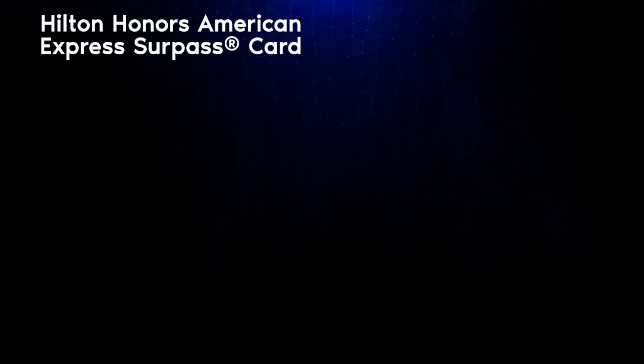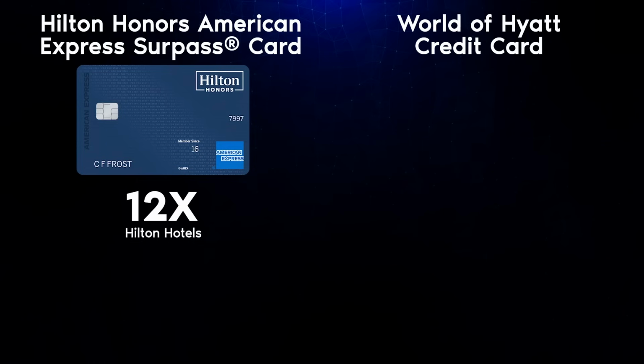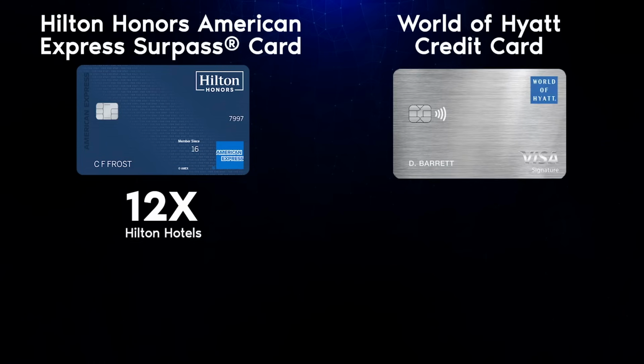For those of you who have a Hilton Honors American Express Surpass card, you might have been very happy to find out that you can earn 12 points per dollar when you spend at Hilton hotels. And for those of you who instead chose to get the World of Hyatt credit card, you may have been disappointed to see that you only earn 4 points per dollar when you spend at Hyatt hotels. That's 3 times less than your friend over there with the Surpass card is earning. However, just because your friend is earning points at a much faster rate than you are, that does not mean they're getting necessarily more value.